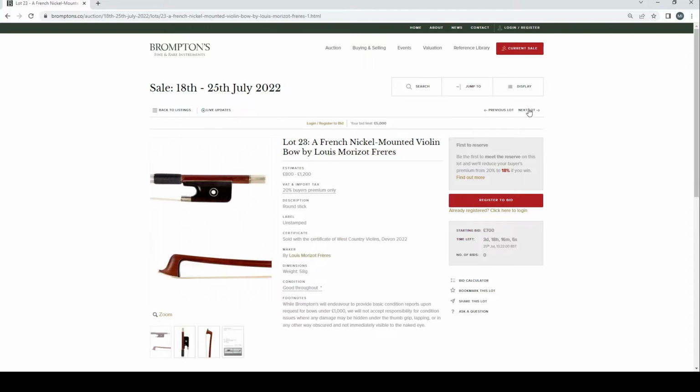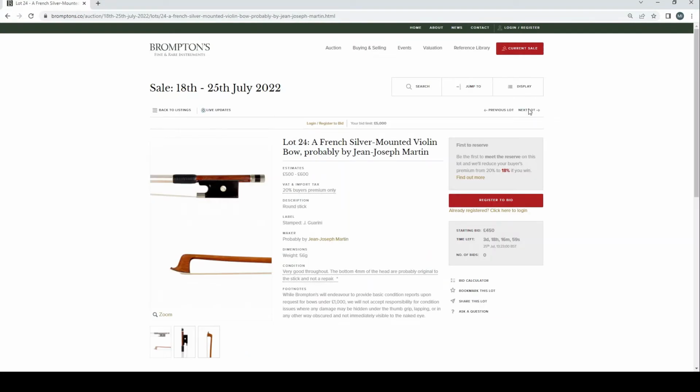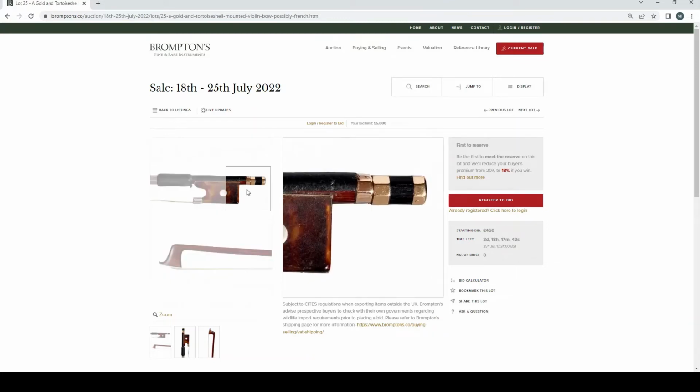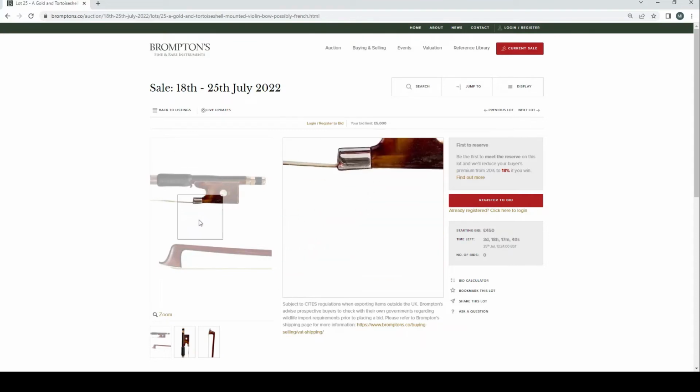French nickel mounted violin bow by Louis Moison Frère, 800 to 1,200, another West Country certificate there. French silver mounted violin bow, probably by Jean Joseph Martin, 5 to 600 is the estimate. A gold and tortoiseshell mounted violin bow, possibly French, 5 to 800, no bids on that so far. Round stick, interesting.